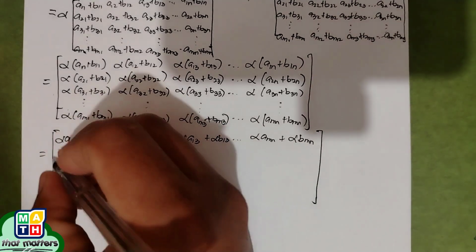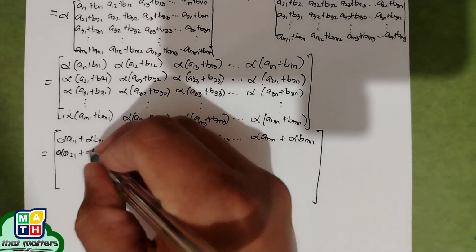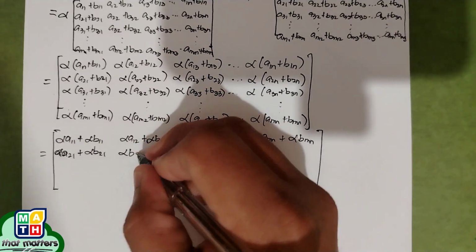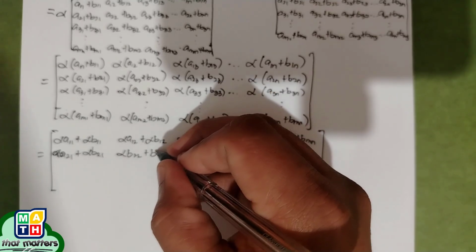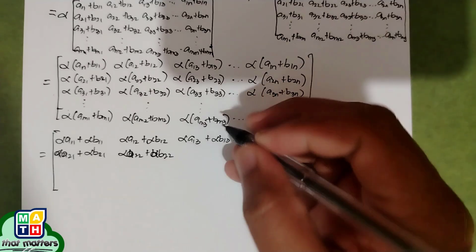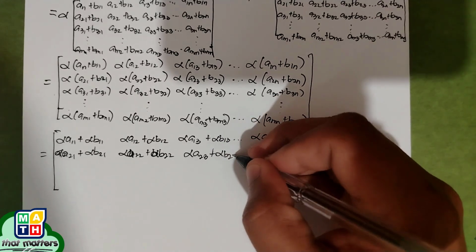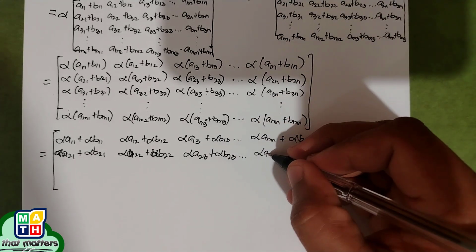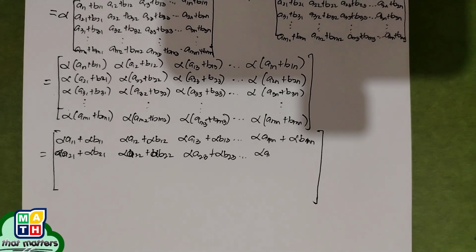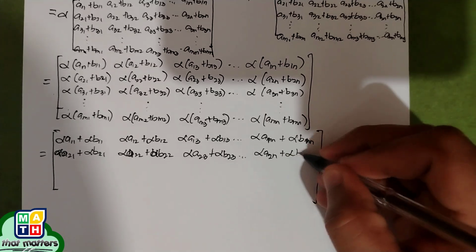Next, this is alpha A21, pardon for that, plus alpha B21. Alpha A22 plus alpha B22, alpha A23 plus alpha B23. Sorry, this one and this one, and pardon for all the corrections here. Then you will have alpha A2n plus alpha B2n.